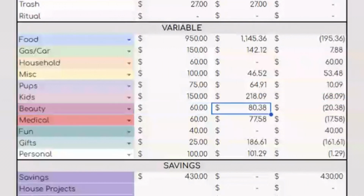For beauty, I budgeted $60. I spent $80, so over budget by $20. And this is honestly just on one product, and I only buy this product maybe twice a year, and I was running low, so I went ahead and got it again. Hopefully we should be under budget next month.